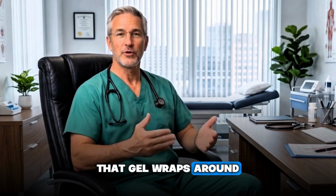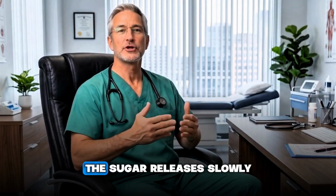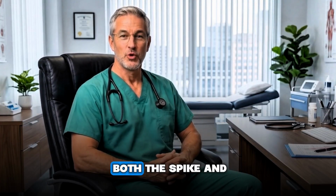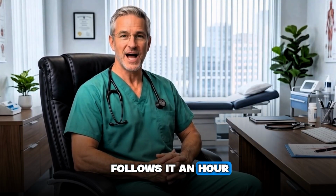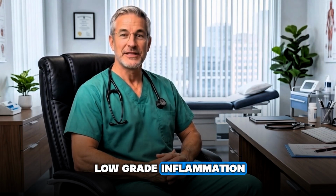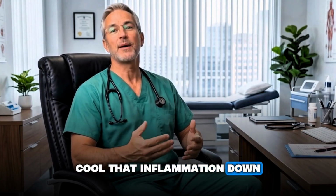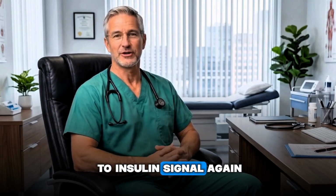That gel wraps around the carbohydrates in a meal and slows their absorption down to a crawl. The sugar releases slowly and steadily over hours, which means you avoid both the spike and the shaky, irritable crash that so often follows it an hour or two later. Chia also carries a plant-based omega-3 fat that helps calm the low-grade inflammation sitting underneath most insulin resistance. Cool that inflammation down even a little, and cells genuinely do start listening to insulin's signal again.